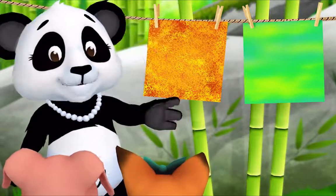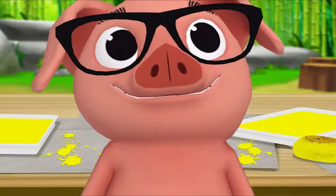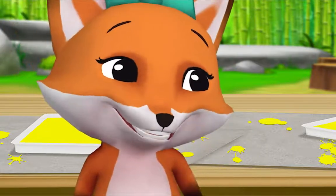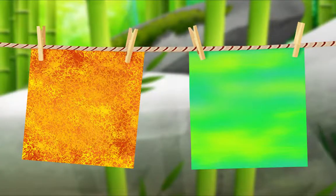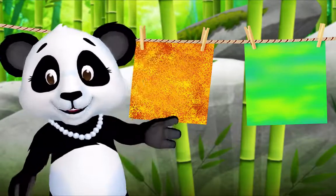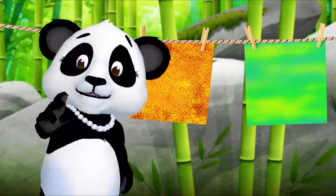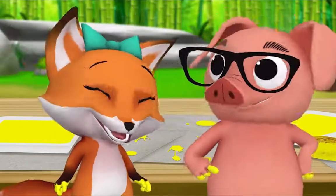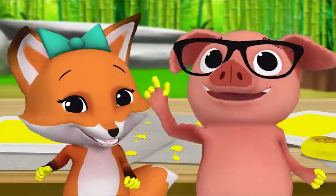What's something that's the same about your paintings? We both painted with sponges. That's right. What else? We both painted with yellow. Yes. And what's something different about your paintings? Mine came out green, and Pig's is orange. And my painting is rough, but Fox's is smooth. That's right. Now, what do we do when we're done painting? We go play. But first, we clean up. Oh, right. Let's clean up together. Okay.